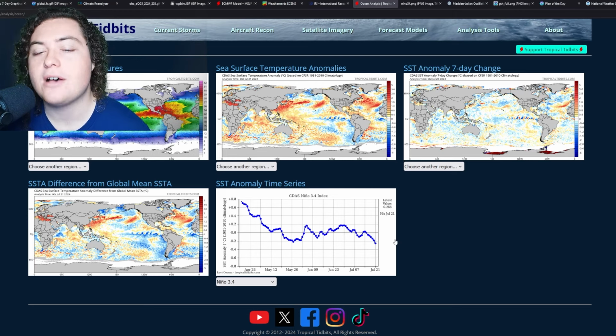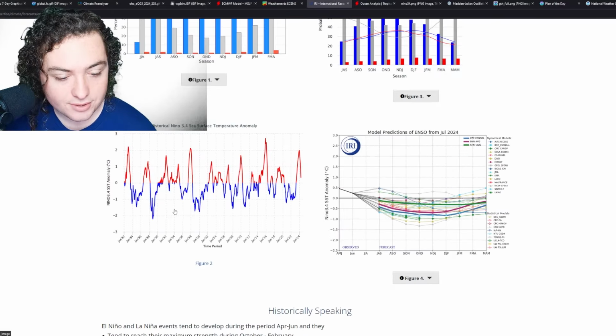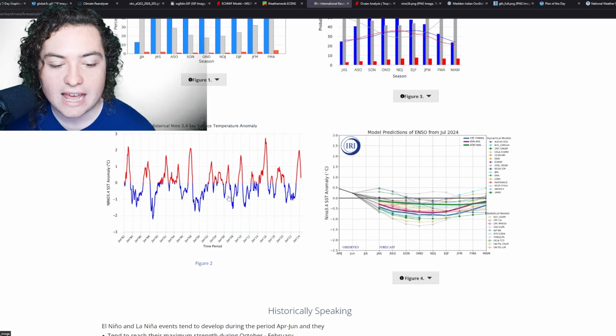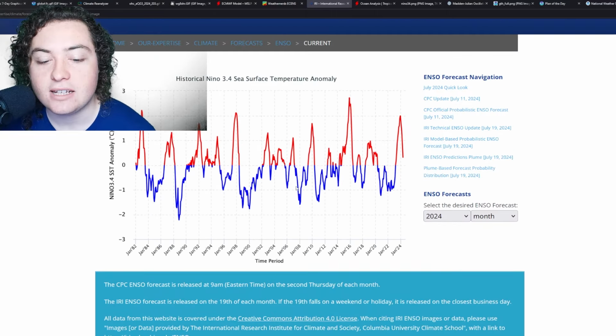We saw that in 2007. I think we can go ahead and pull it up right over here. In 2007, at this area, it was a very strong La Nina that year. It was really just trending downward heavily. This is the time period right here. It was around 2007 where we had Hurricanes Dean and Felix.